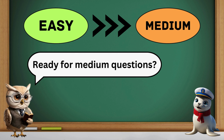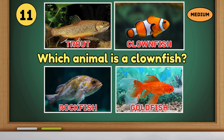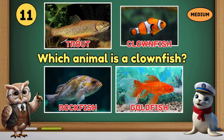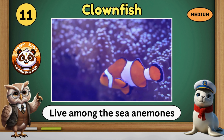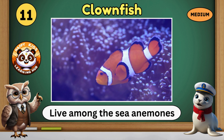Which animal is a clownfish? That's correct. This photo shows a clownfish. Clownfish live safely among the stinging tentacles of sea anemones, which protect them from predators.